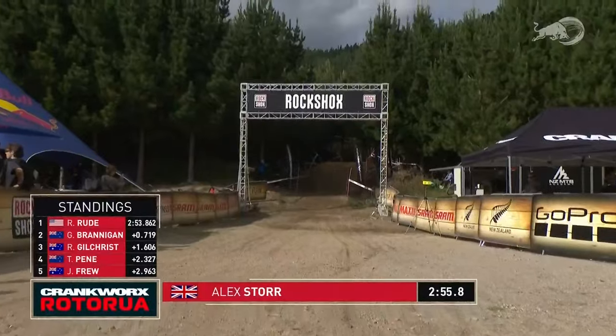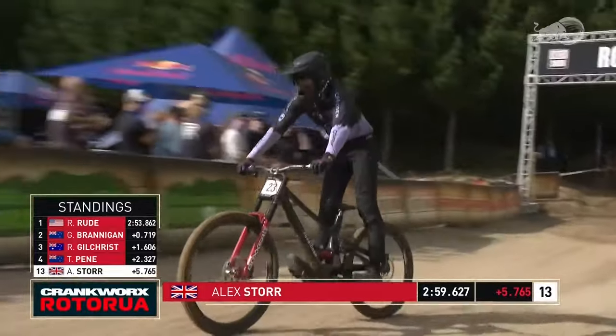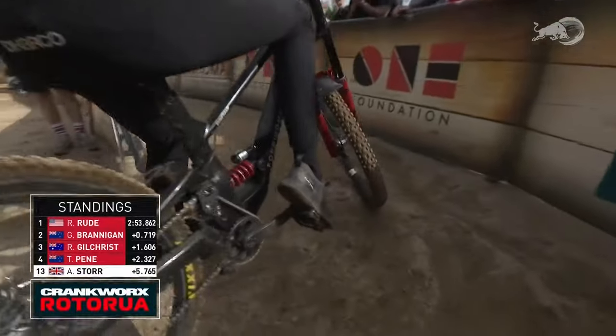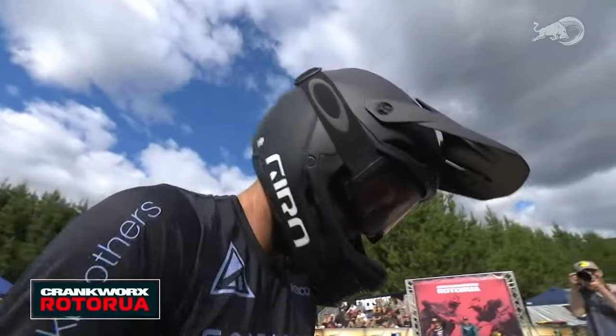Managing almost to miss that hole between those two berms. Last jump then for Alex Storr. It started well. Crosses the line, nearly 6 seconds back in the end. 13th place for him, for the Welshman. Yeah, pretty good.